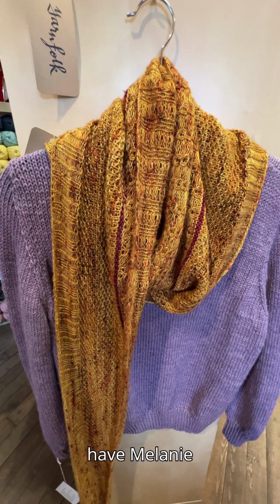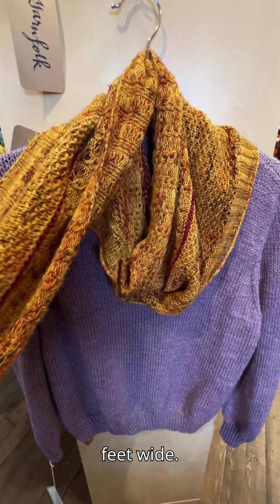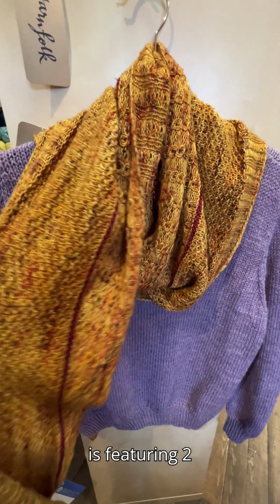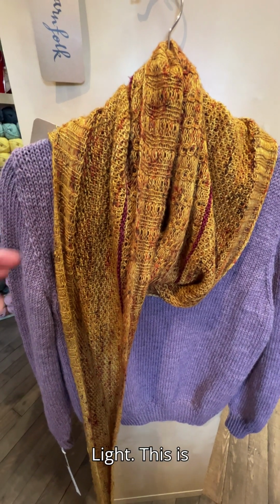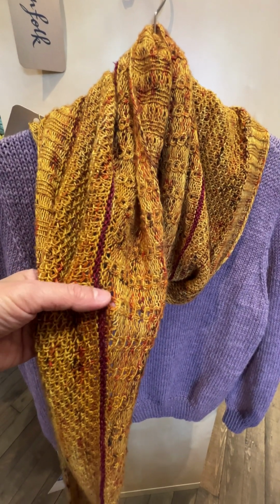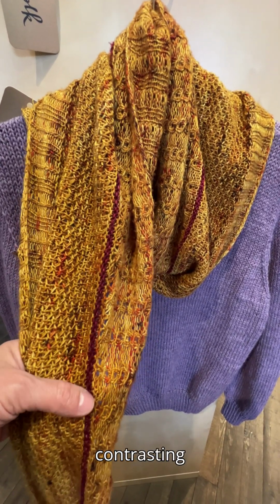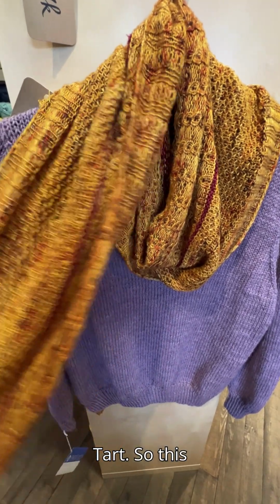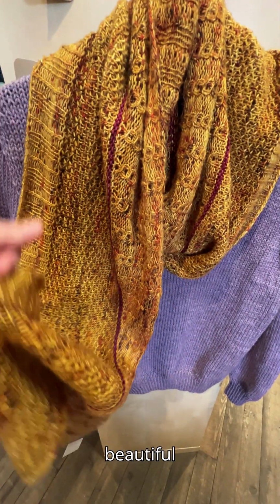Then here we have Melanie Berg's Never Wear shawl. This one is, I think, 8 feet wide. Beverly made this, and it is featuring 2 skeins of our shop colorway in Tosh Merino Light. This is Charlotte. And then there's a coordinating mini skein. The unicorn tails are the Tosh Merino Light mini skeins. And there's a contrasting stripe in Tart. You can get a sense of the movement on this. The Tosh Merino Light has a beautiful drape to it.